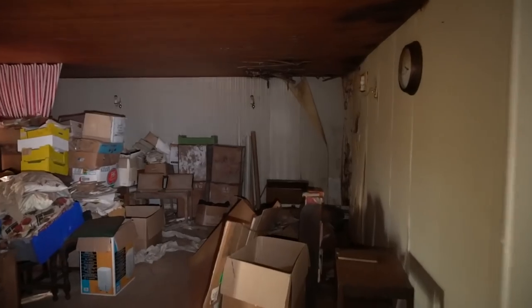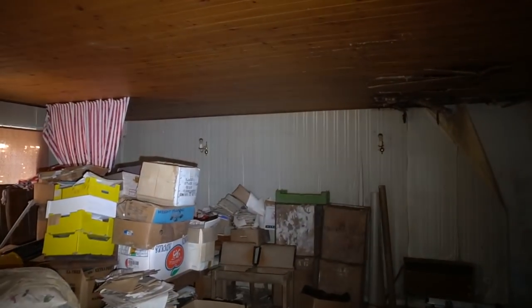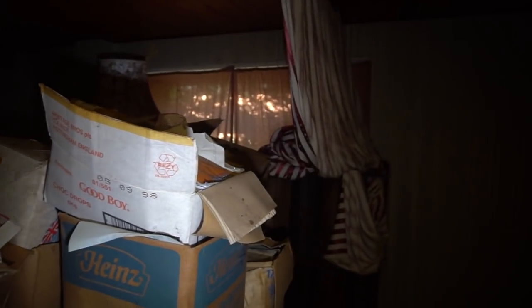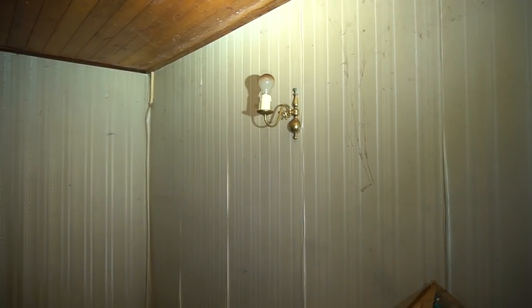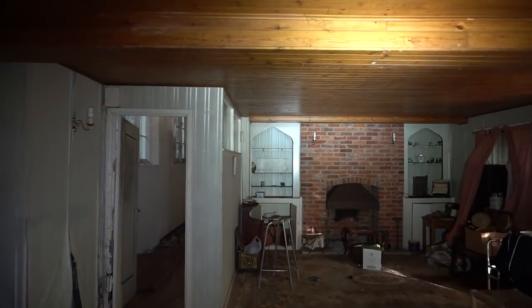So the further we go down in this place, as you can see, the ceiling up there is completely coming down. It's absolutely rotten, and I keep saying that word. The amount of stuff here, I would love to be able to come in here and go through it and see what history still lies in this place. You just see how long it's been empty. Look at the dust on top of the bulbs, and the cobwebs everywhere. This is absolutely mad, guys.